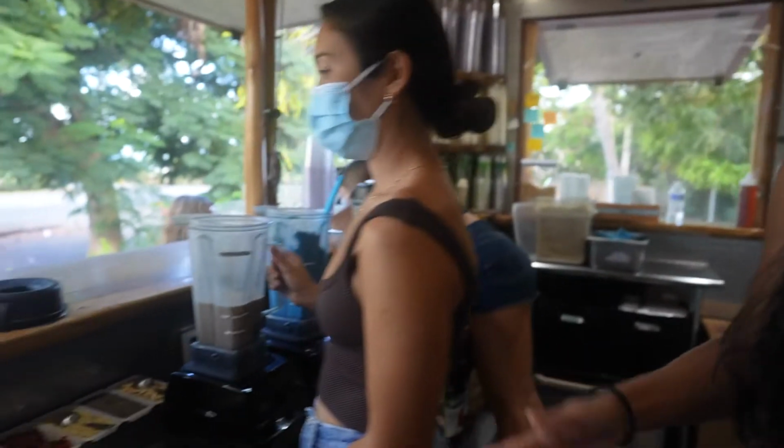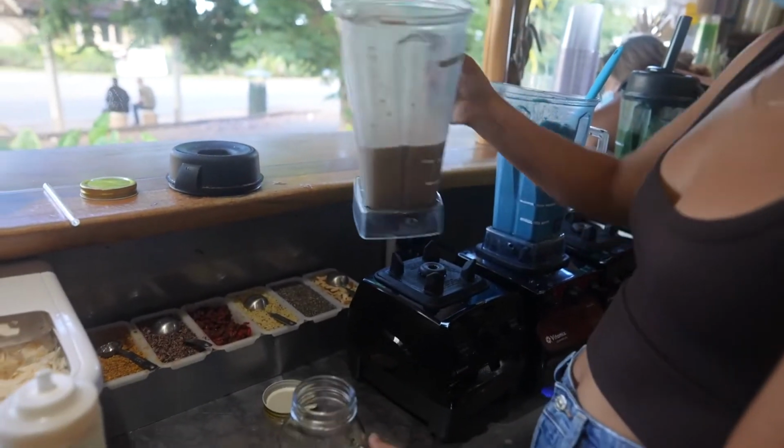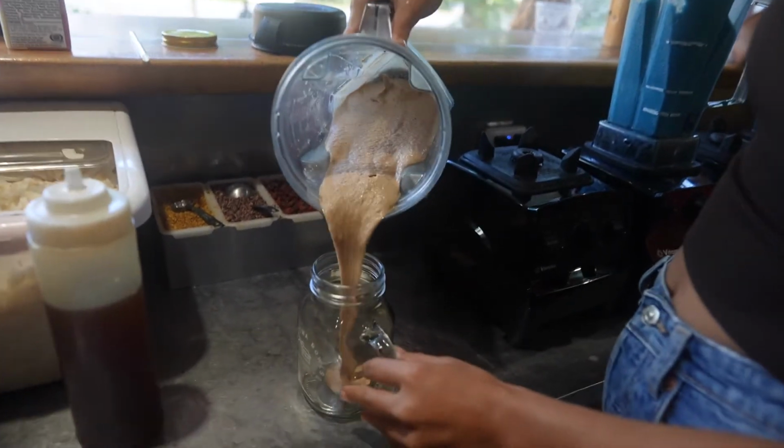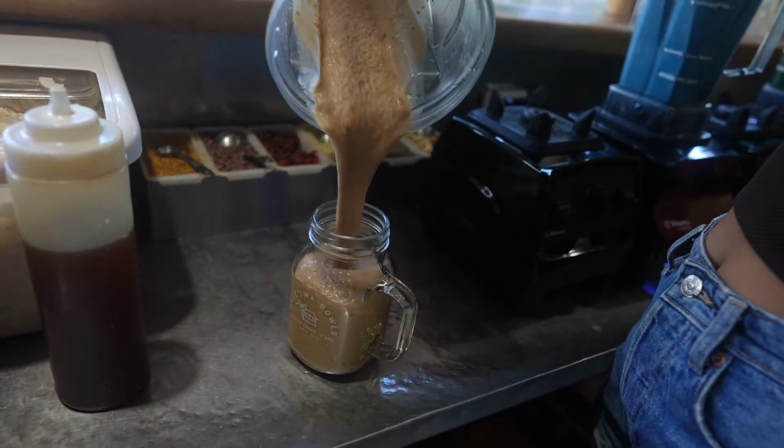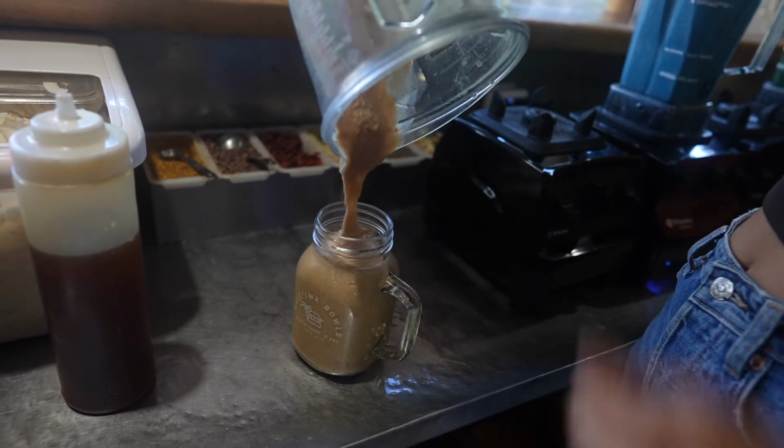So now we're gonna show you our dirty Paniolo smoothie. This one was actually invented by my sister Katie, and she also named it. So in the dirty Paniolo, we have bananas, dates, cold brew coffee, almond milk. You can add peanut butter or almond butter. It also has MCT oil, chaga, and cacao.